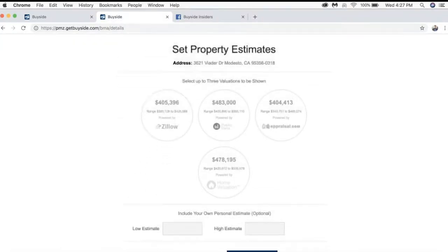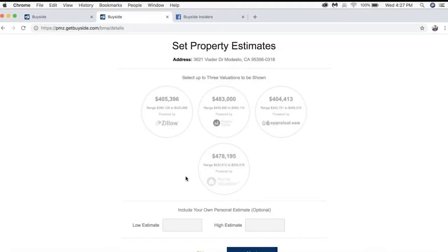Here's where you can set the property estimates. So taking the Zillow objection head on, you can choose up to 3 AVMs. So again, AVM stands for Automated Valuation Model. They take into account bedroom count, bathroom count, sometimes vicinity. That's why you see this large spread. They go off of public records as well. So again, it takes you, the local expert, to really be able to price this home appropriately.